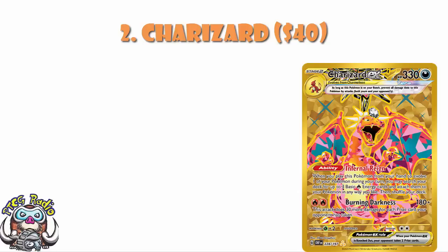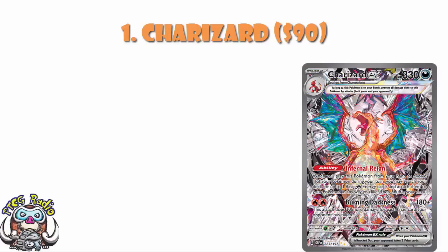And then obviously in at number 1, we got the special illustration Red Charizard at $90. Which, to be fair, that seems cheap. Again, pre-release, people were paying way too much for this card. It has absolutely crashed in value. I find that funny. And yeah, it's $90 now, but it does seem to be falling quite quickly.